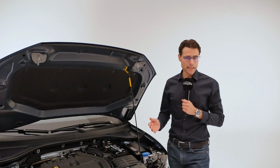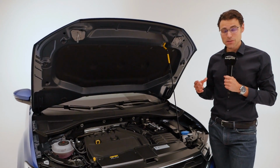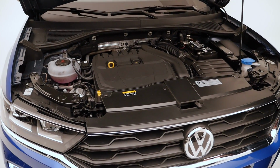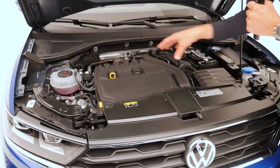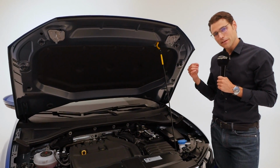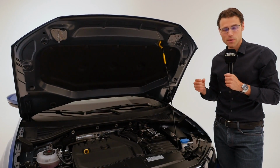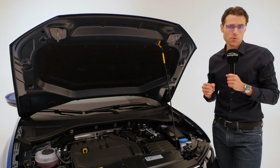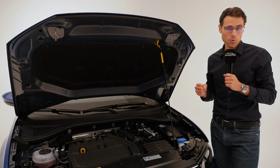In comparison to the standard T-Roc, the engine portfolio here for the convertible will be somewhat limited. It starts with a 1-liter 3-cylinder turbo petrol engine, 115 horsepower with a 6-speed manual gearbox. And this one here you can see, 1, 2, 3, 4. This one here is the 1.5-liter 4-cylinder turbo petrol engine with 150 horsepower, either with the manual gearbox we have here today or optionally with the 7-speed DSG. And that's it so far. Maybe there will be other engines later. The sales of this car start in spring 2020.